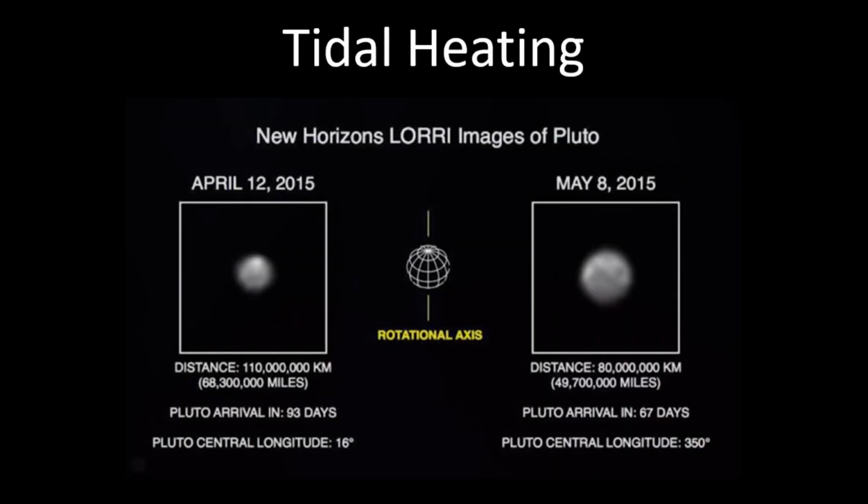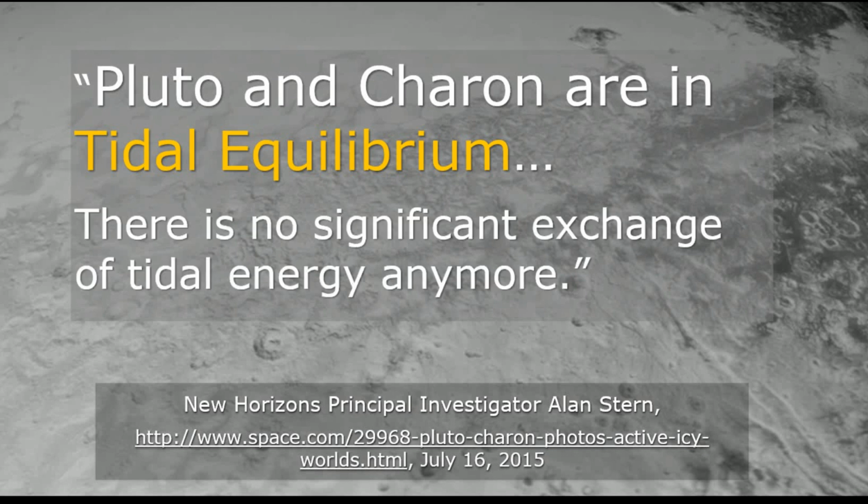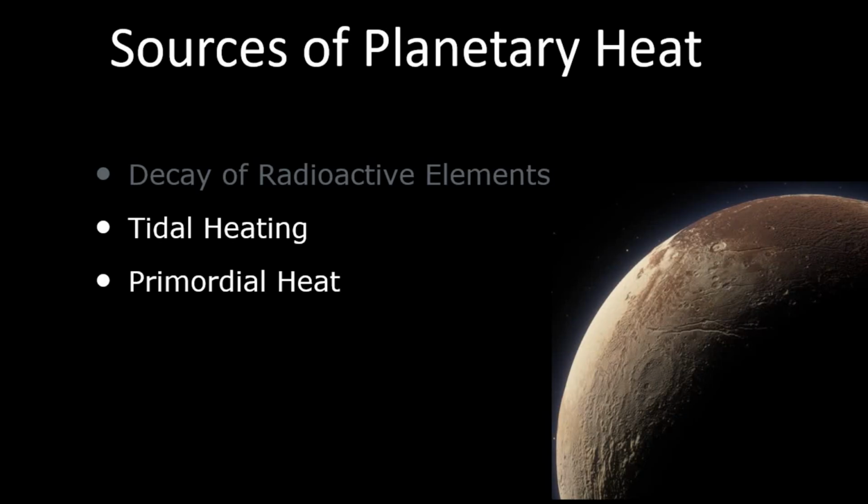Second, Pluto does not experience tidal heating. Tidal heating requires objects to be squeezed and flexed by another object with significant mass. The New Horizons principal investigator said Pluto is in tidal equilibrium with its moon Charon. And they say there's no significant exchange of tidal energy anymore. So there is no heat energy source coming from tidal heating either.